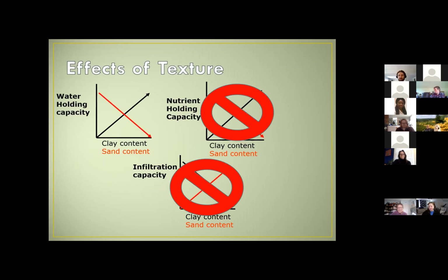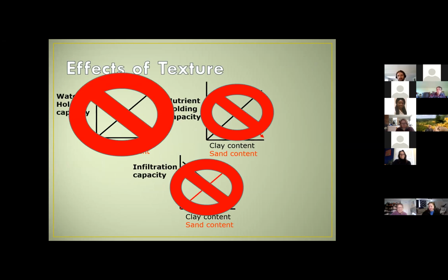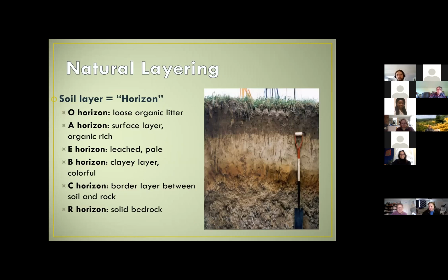So again, going back to the effects of texture, we've got water holding capacity, and we see with the high sand content, you generally have less available water. Clay can also have some issues, but if you add organic matter, you can kind of nullify those bad effects of texture. What does soil look like?